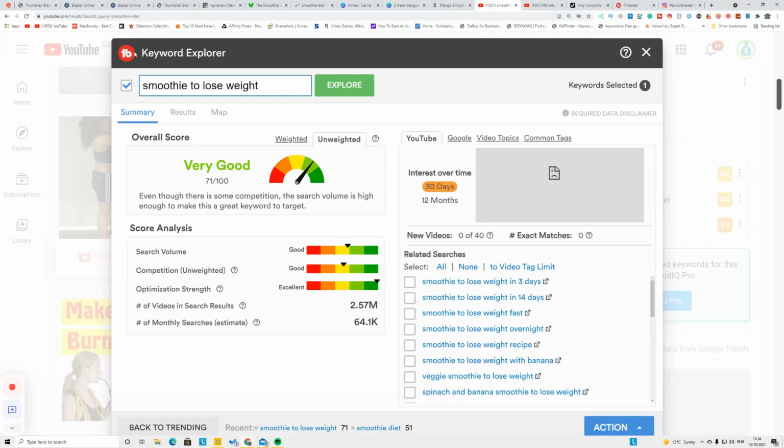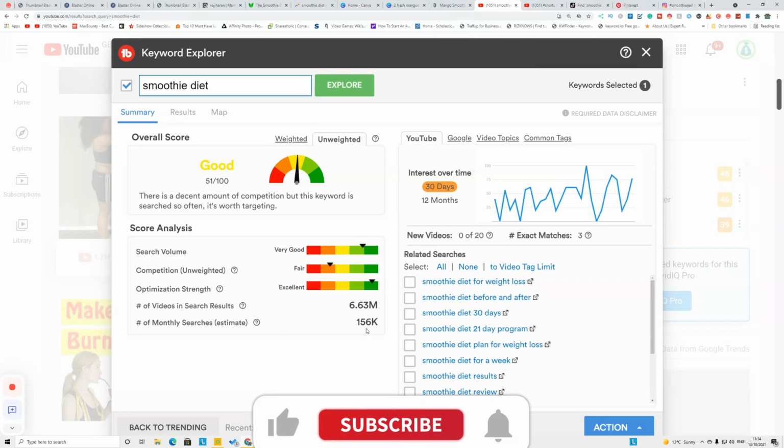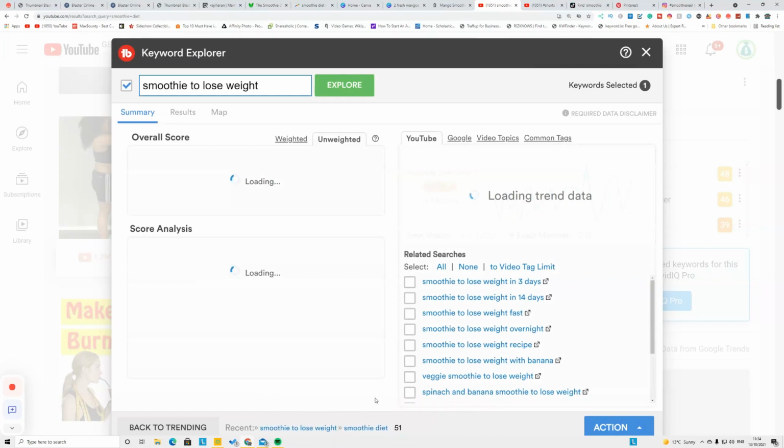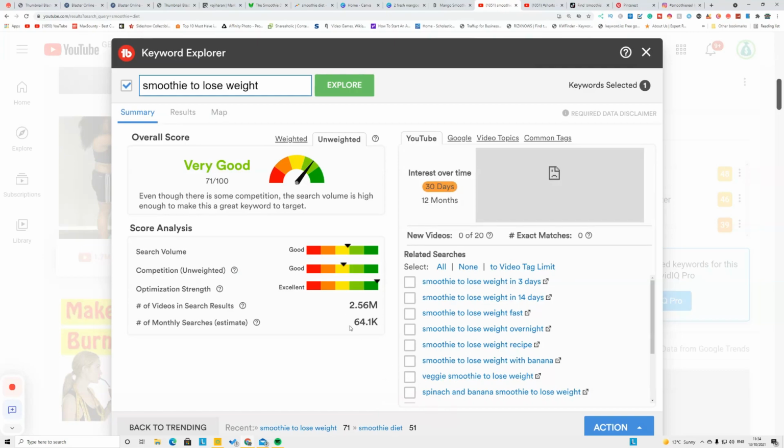So if I search for smoothie diet, I can show you that smoothie diet is a highly competitive keyword. 51 out of 100 is still best, and 156,000 searches per month. But if you are a new channel, it's a little bit harder to target. But if you search for smoothie to lose weight, something like that, because you are giving ingredients on how to make smoothies, you can see it's 71 out of 100, very good, and 64,000 searches per month. So you can easily rank on YouTube.